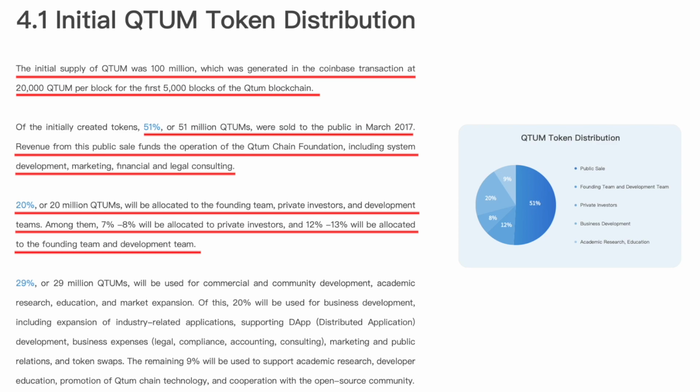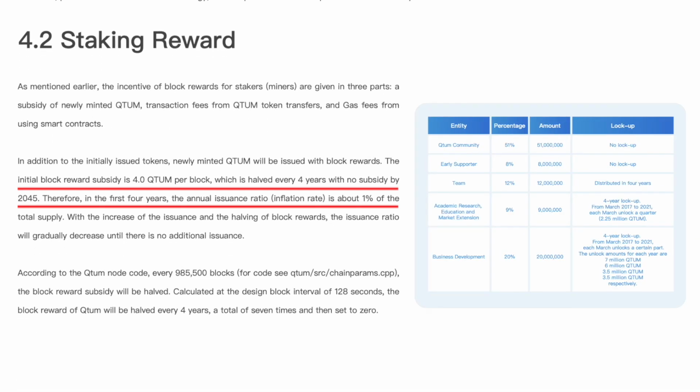Now, if you talk about its reward system, then the reward system in Qtum is one of the best in the market. It rewards 4 tokens per block, and like Bitcoin, they have also decided to halve it every 4 years, and by 2024 the block reward will reach 0 and the supply of tokens will be at its maximum.